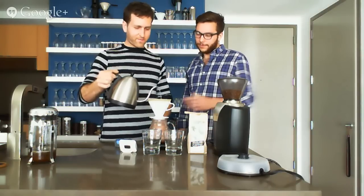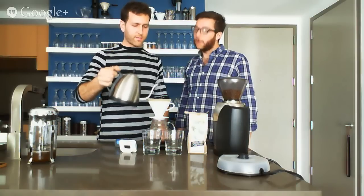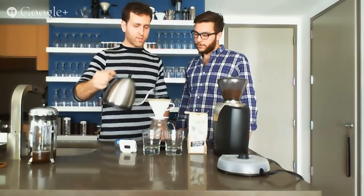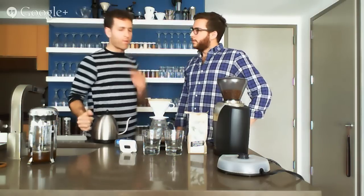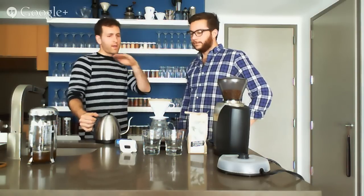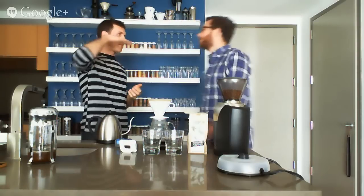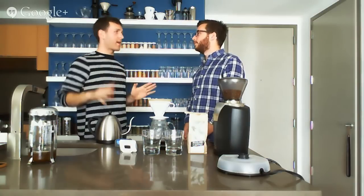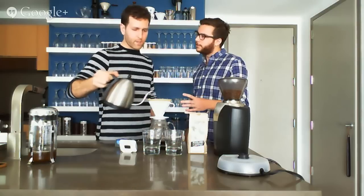Okay. That's a second pour now. So we're bringing this up to 360. We're just going to do a real slow total extraction time, about 3 minutes. And with the V60, it's really important that the level of the coffee bed not rise. So you're just washing the cube. Yeah, and if the water starts to come above the level of coffee, slow down. So we're talking about every 10 to 15 seconds here? That's about right.